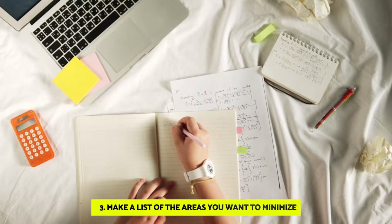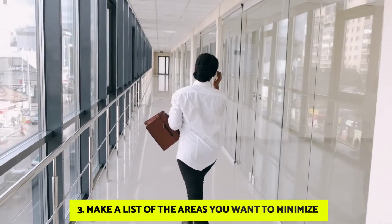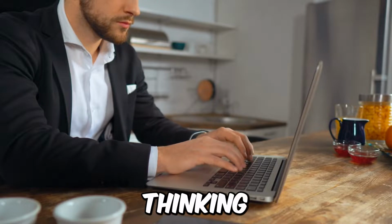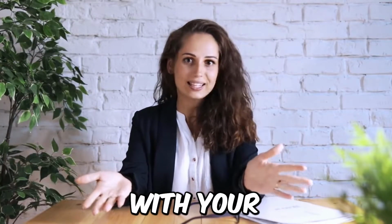3. Make a list of the areas you want to minimize. Now that you know what you want to achieve, think about what you need to get there. At this point, it's easy to feel overwhelmed. Writing things down can help you get organized and stop thinking you must remember everything. You can be as specific or broad as you want with your list.